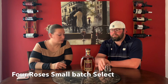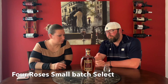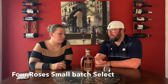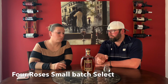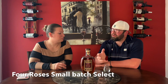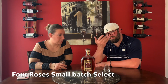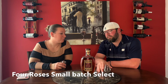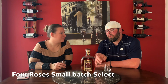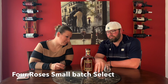Yeah, the spiciness that this contains would hold up next to a rye. If we went back to back with this and the Whistle Pig Piggyback, which is 100% rye, I think this is spicier than the Piggyback. Agreed. And I think the Piggyback's 100 proof too. I think so. I don't remember off the top of my head. Somebody will correct me later, because that's what social media does. So that is our little review of the Four Roses small batch select.